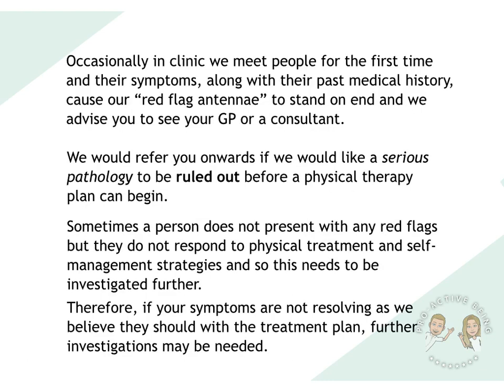In our clinical experience, the number of people that have walked through our doors with true red flag symptoms are small. However, if a physical therapist refers you onwards before starting a physical therapy plan, then it is because we would like a serious pathology to be ruled out before a physical therapy plan can begin. So further investigations may include blood tests, x-rays, MRI scans. It really does depend on the individual and their symptoms.